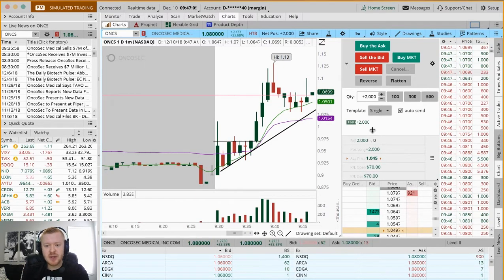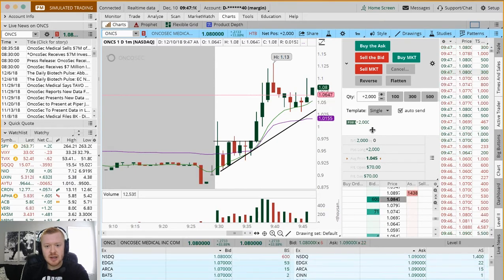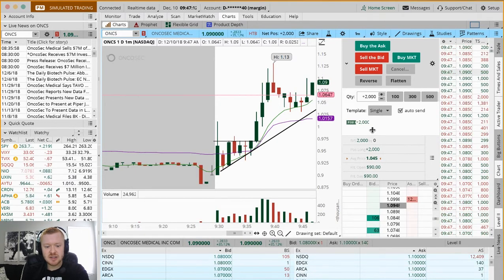We did see a little pop right there. I haven't sold yet just because we're still on this trend. We're looking good. I want to see it back over $1.10. Let's see if we can get it right here.